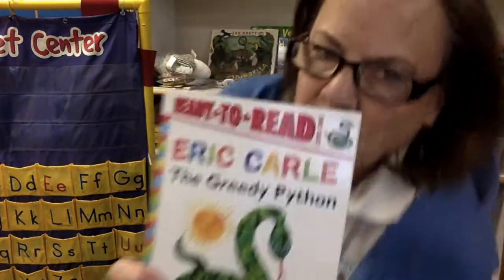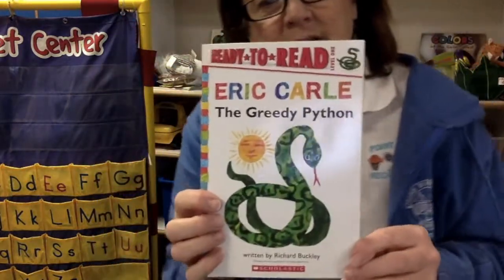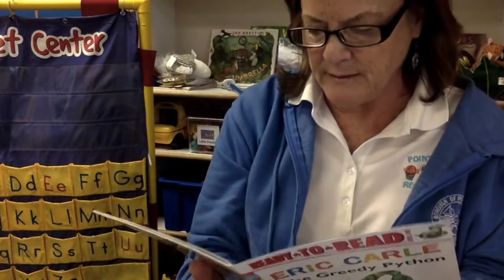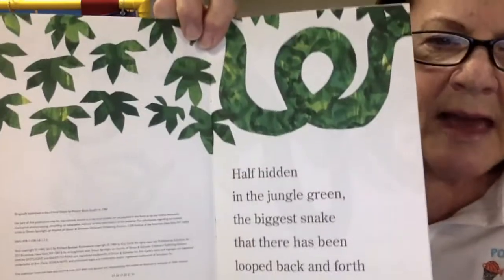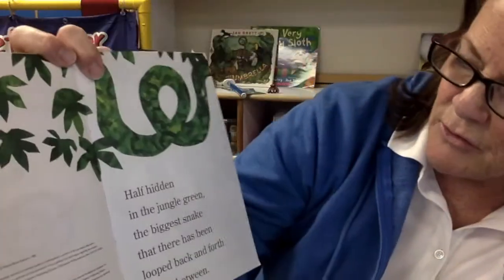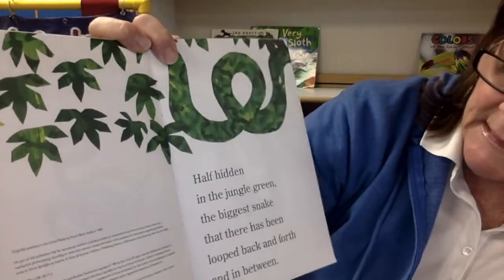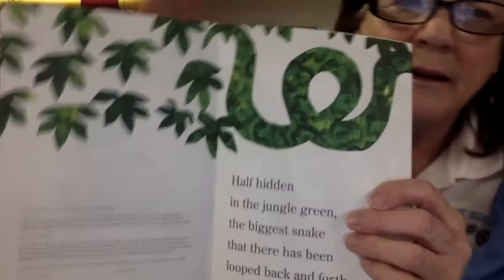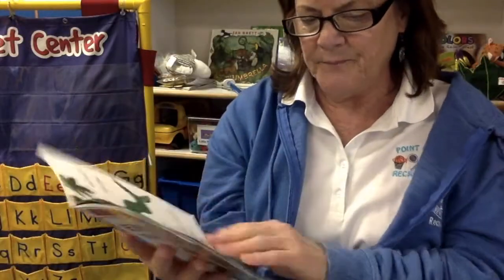Here's an interesting book called The Greedy Python by Eric Carle. That's what that snake is called, a python. Wait till you see what he does. Half hidden in the jungle green, the biggest snake that there has been looped back and forth and in between. There he is. He's camouflaged by the leaves.